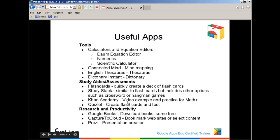So I can use Google Books. There's not a ton of free content. Everything that's free is out in the public domain, so that means it has to be old. But a lot of the classics are old. So if you're reading Shakespeare, and it's available in the public domain, the kids can download it and take it home. They don't have to have the physical book with them.